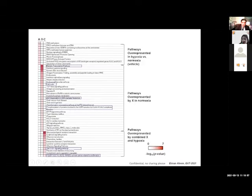We also did some pathway analysis. These are the pathways overrepresented in hypoxia versus normoxia regarding the vehicle. This is the pathways overrepresented by drug X in normoxia, including cell cycle, the p53 damage pathway, and so on. And these are the pathways overrepresented by drug X in hypoxia, which include the JAK-STAT signaling pathway, as well as the stem cell markers or stem cell activated pathways. So different pathways are activated when I treat the cells with this compound in hypoxia versus normoxia.